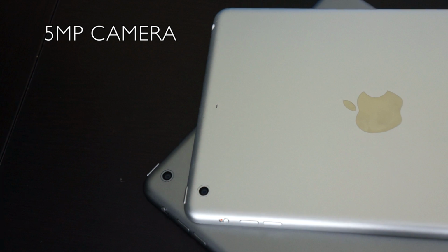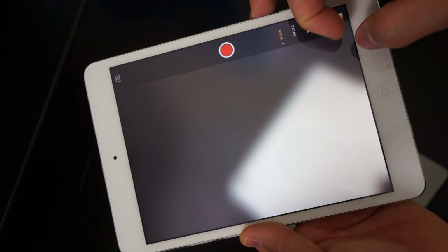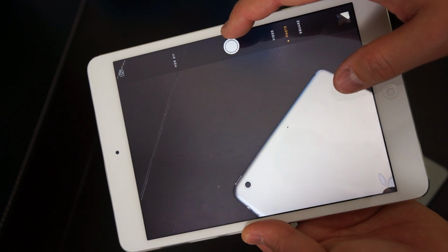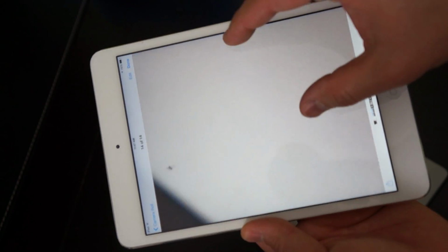Now, both of these tablets have the exact same 5-megapixel camera, so one does not perform better than the other, and the software is exactly the same on both. And photography is kind of a wash anyway when it comes to these tablets, so just know that both of these tablets have the exact same 5-megapixel camera and the same front-facing camera.